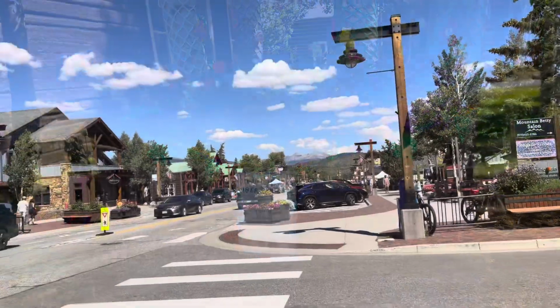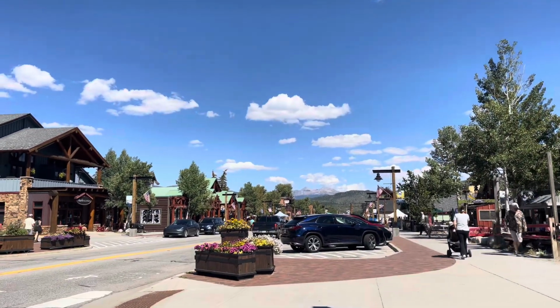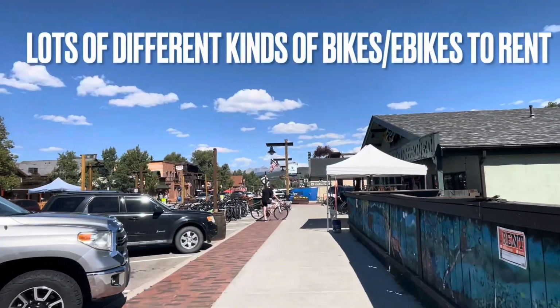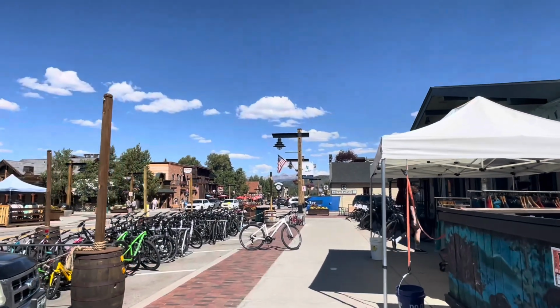In this area, there is lots of stuff to do. There is so much stuff to do in this area. We were here to go check out one Frisco, but also to check out Dillon Reservoir, which I highly recommend. I'll be putting a video out of us riding our e-bikes in Dillon Reservoir as well. This was a beautiful day.